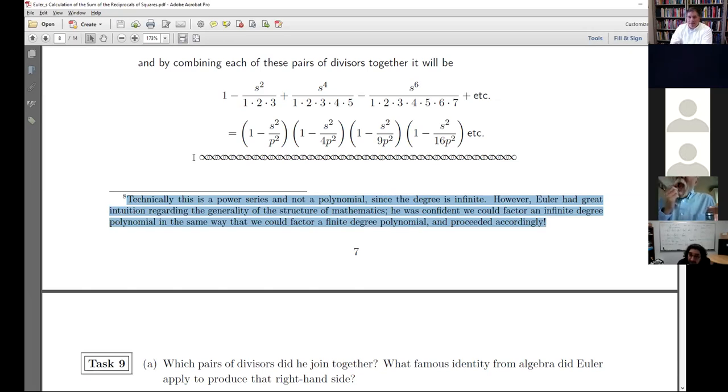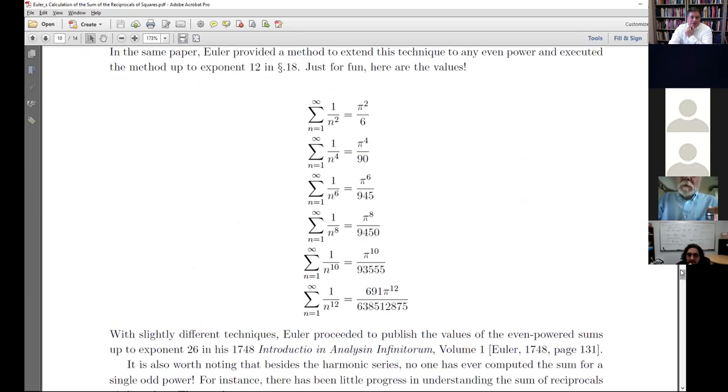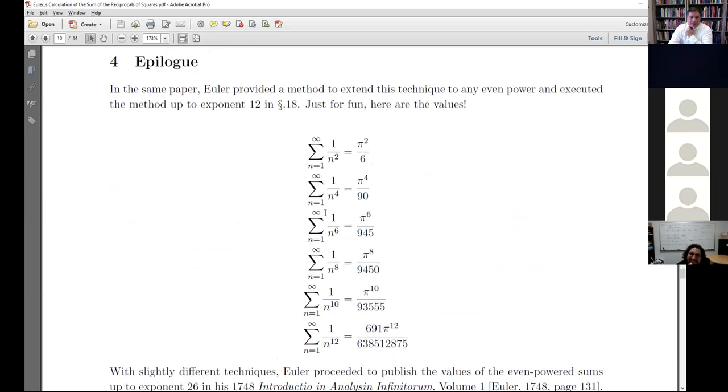Ken, if I could make a comment. On the last page where you show the values of zeta at the even numbers, what's interesting and isn't mentioned here is that the Bernoulli numbers are involved. So Bernoulli sort of pops up again unsolicited. Of course, they're Bernoulli numbers, but Euler knew them. Yeah.